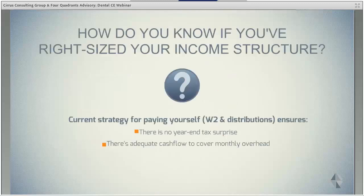So how do you know if you've right-sized your income structure? Lucky for you, I'm going to tell you. Our current strategy and the best way of doing that is a W-2 and distributions. Now, it's a W-2 and consistent distributions, and I'm going to go through a case study here that shows the wrong way to take distributions. But when you have a consistent and predictable W-2 and distributions, you're not going to have your year-end tax surprise. You're going to have adequate cash flow, and that's going to be the start of being able to take control of your finances.